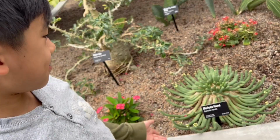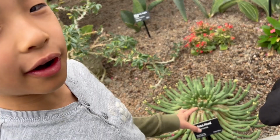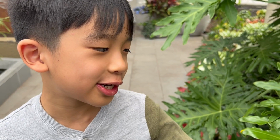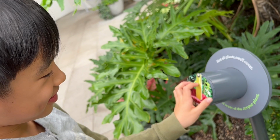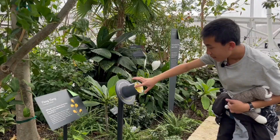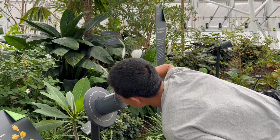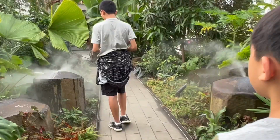Oh, Medusa's head. This is Medusa's hair. I don't call it head because there's no face. I'm gonna try smelling this corpse plant. I'll smell this. This is the sweet floral scent of ylang-ylang. No, I'm smelling. Oh, it smells so much better. That does smell good.